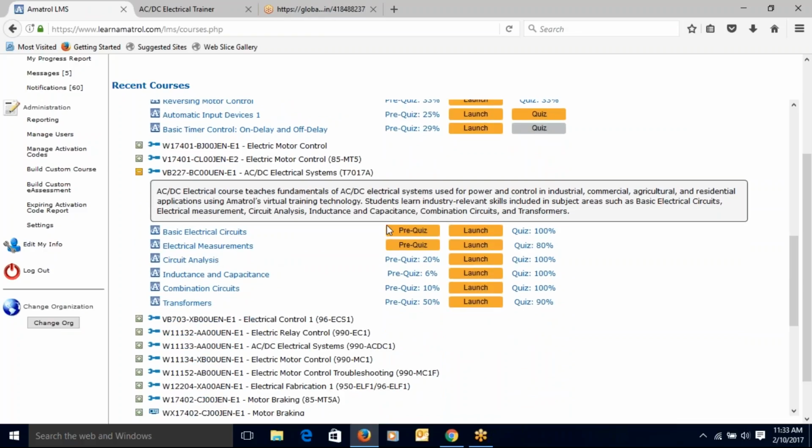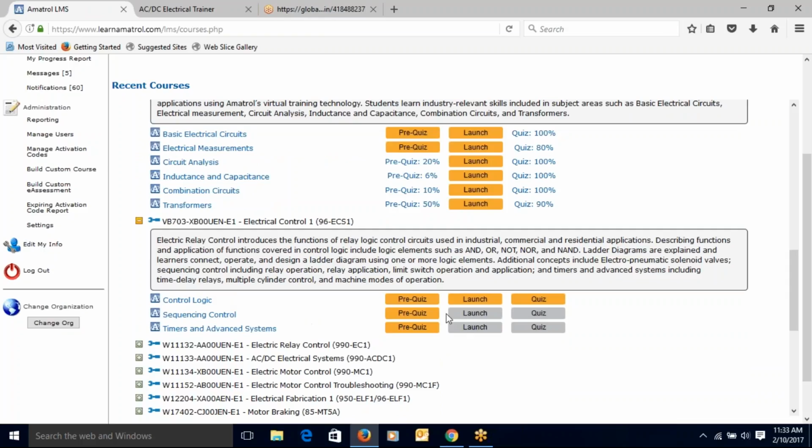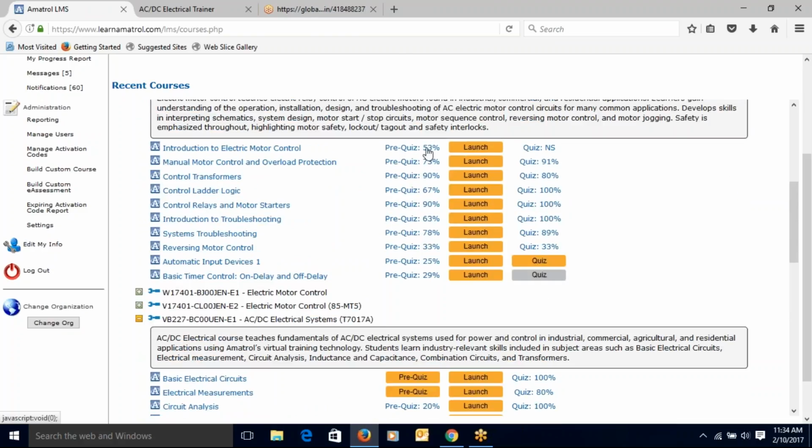this basic AC/DC course. You can see that we have it set up, and this is an option for an instructor: they can have the student take a pre-quiz prior to launching the curriculum and take a post-quiz after they launch the curriculum. So in this course for sequence control, I can't launch the material until I go in here and take the pre-quiz. Once I take the pre-quiz, you'll see this button will highlight. I can launch the curriculum and then take the post-quiz. So what you'll see as an instructor is the knowledge gain, hopefully, from the pre-quiz to the post-quiz.